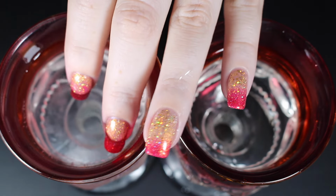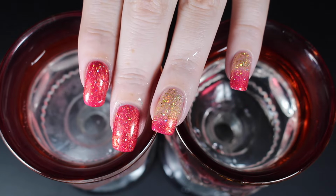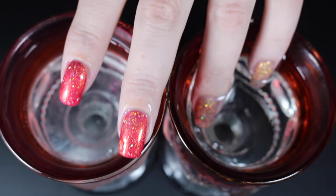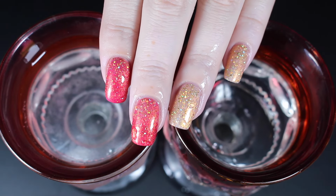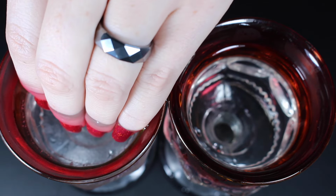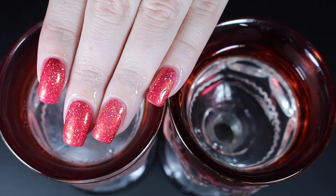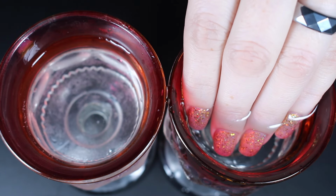I have cold water to the left here, and this brings it to that gorgeous golden red tone. And to the right here, I have warm water, and that brings it to the more clear gold tone. So I'll go ahead and dip my entire nails into each to show you what it looks like. So this is the cold state, warm, and this is the warm state, clear.